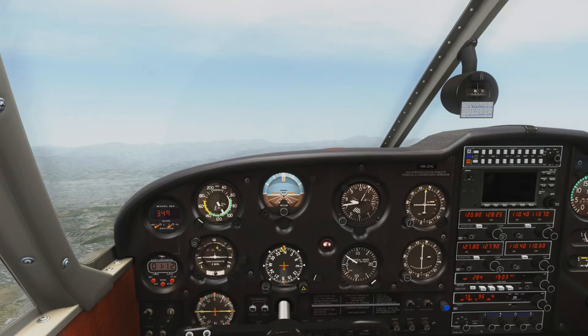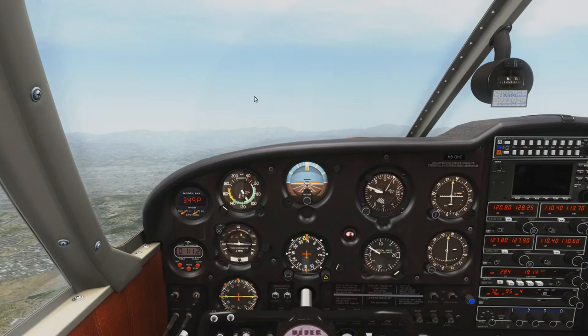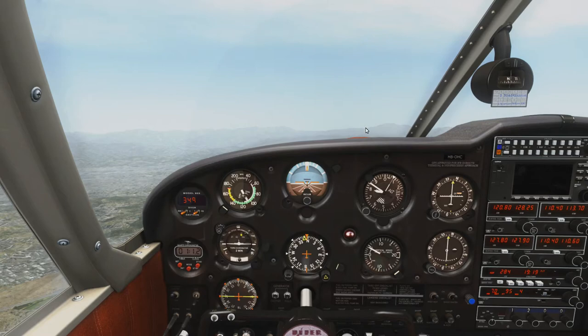I'm trying to keep it accurate. Hopefully, maybe even cross at 9.5. There'd be another 1,500 feet. I can't really tell. Kind of in that area, there's a little dip right there. That would be good for us.